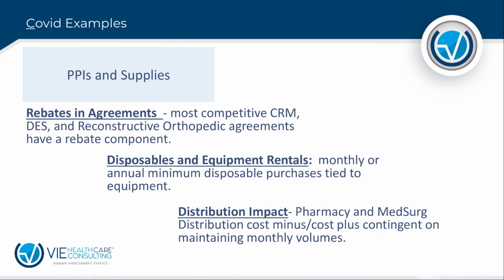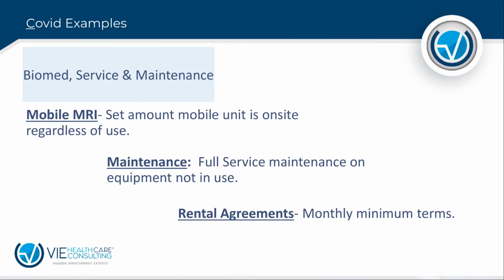Then there are disposable equipment rentals. The shortfalls are coming up at the end of these agreements, and we're going to see a lot of big payments owed because of the shortfalls. We're seeing it now a lot in the lab, and it's going to be the same with a lot of the OR disposable equipment, or disposables tied to equipment. And then pharmacy distribution, med-surg distribution. A lot of you might not be involved in that, but the conversation should start to happen because it's all volume-based, and these contracts are geared towards your last 12 or 24 months. With COVID, that means your cost minus is going to go down, and similar to the cost plus.